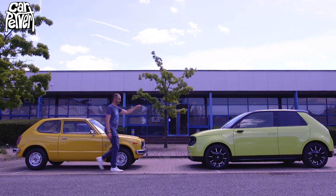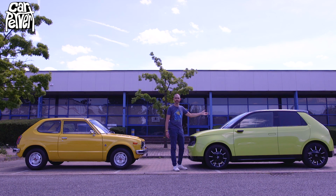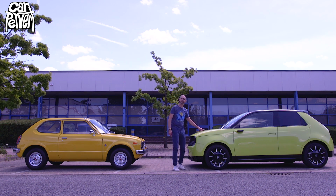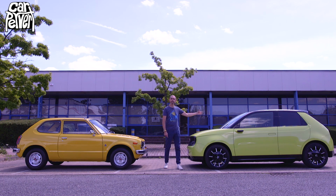I know a lot of people criticise this car for being a concept as a two-door and then coming out as a five-door only. But that's because Honda do need to actually sell quite a lot of them to justify their existence. The other thing I want to do when I drive this for the second time on UK soil finally, is I want to see if all the quirks that I like are still as good as I remember. Because we know that the range of this car is not as good as its peers.